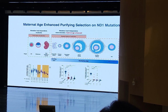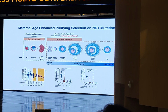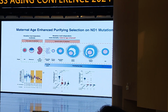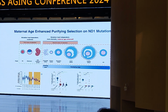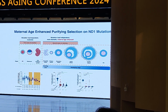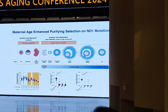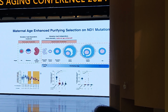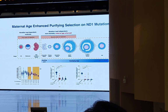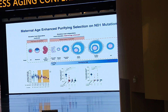Based on this analysis, we make a small conclusion that we do see two waves of selection. One is during embryogenesis, and another is during the oocyte maturation process after birth. These two waves are distinct: the first wave is mutation load dependent and also much more moderate compared with the second wave.